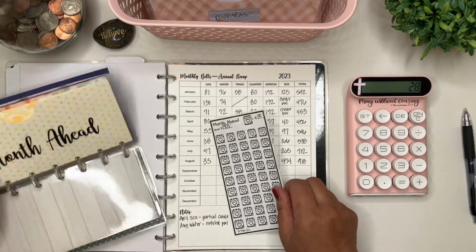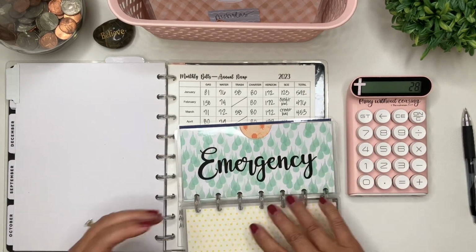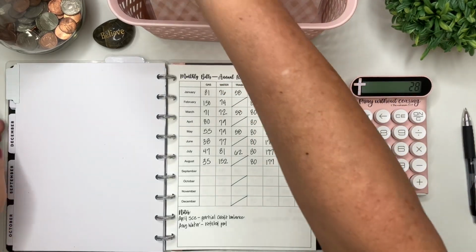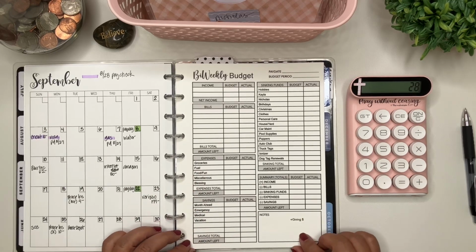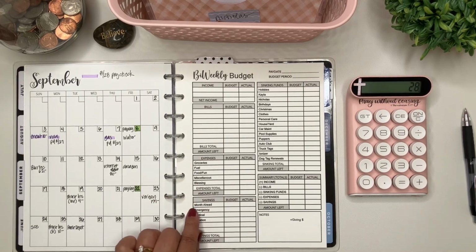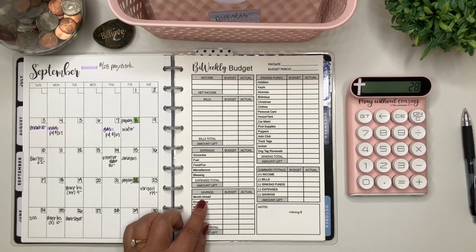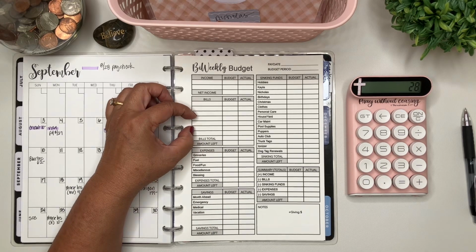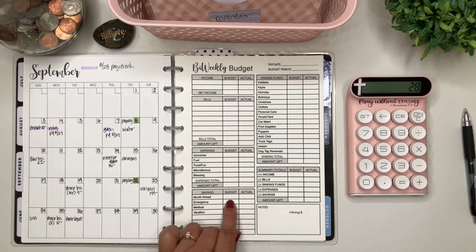And I have added a line item to my budget. I get paid on Friday, so I'm going to be doing a budget with me soon. So I have added a line item right here for a month ahead, right here under my savings. This is something that I'm going to try to diligently stuff. Even though I still have credit card debt, I want to start putting money into this month ahead. Even if it's only $30. So that's that line item.